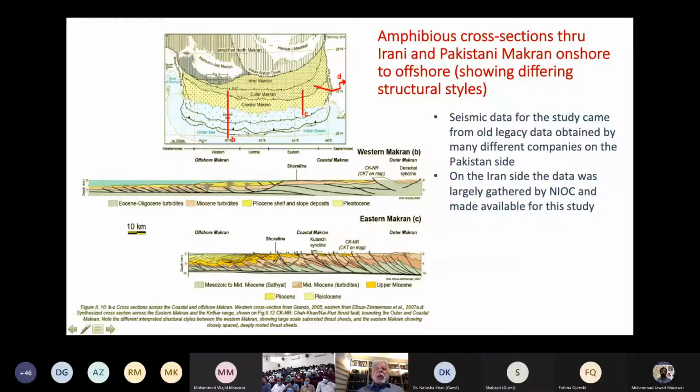So, seismic data. On the Iranian side, the data was largely gathered by NIOC, the National Iranian Oil Company. They contracted it out to many different companies, and this is good 3D and 2D data. Most of the data on the Pakistani side is 2D data, although more recently, I hear, we have 3D data as well, but that was not available to us. So it is all based on the legacy data from the companies that were kind enough to provide it to us.